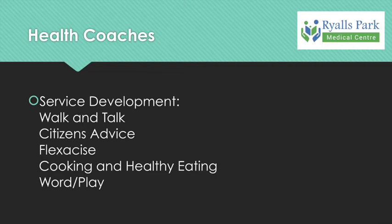So some of the things that we've been working on is we've set up a walk and talk service, which is a 45-minute walk around the park next to the practice. We've asked the Citizens Advice Bureau to come in and provide a surgery in the surgery. They will see patients, talk to them about the benefits that they're eligible for, help them develop a debt management plan if that's a problem for them.